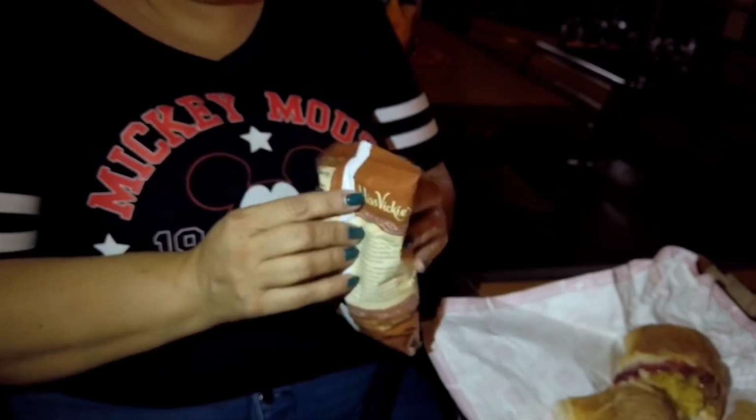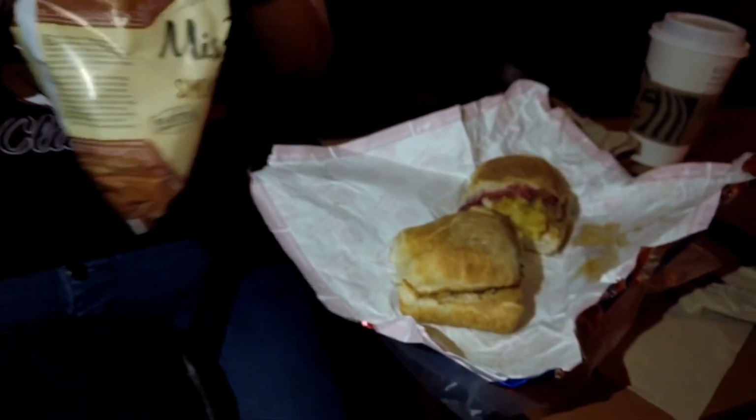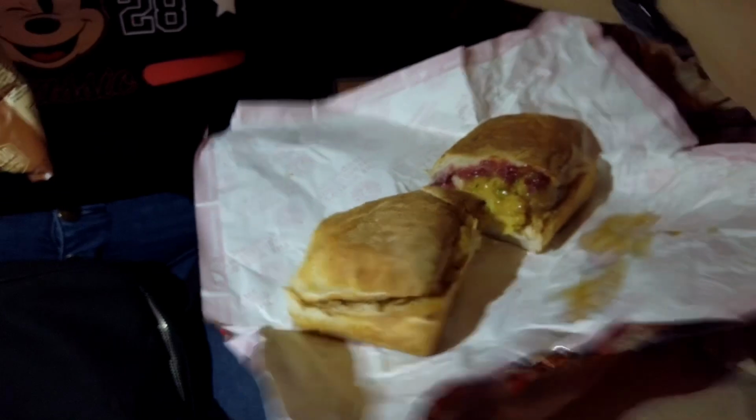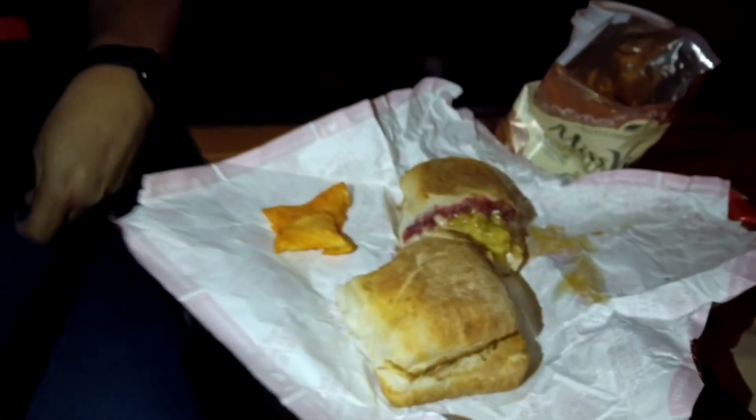And your chips? Gotta have that chippy. I told the girl, did you add the fries? I'm like, oh, I mean chips. So is that it? Does that end your food situation? Yes. Okay. Say goodbye, sandwich. Bye, sandwich.